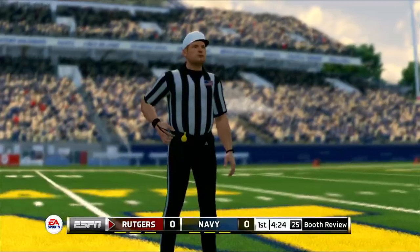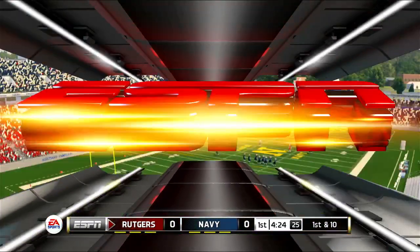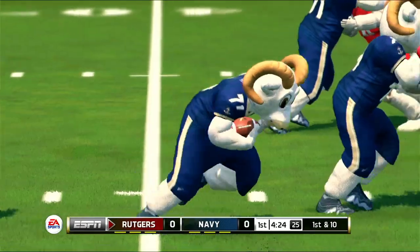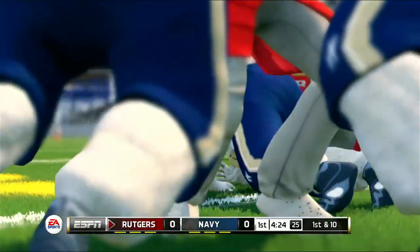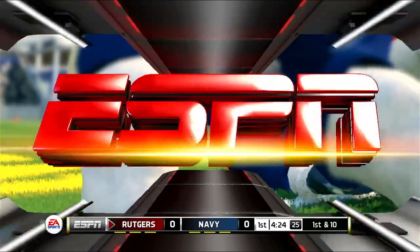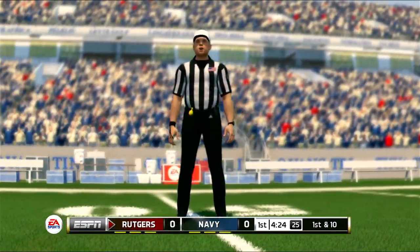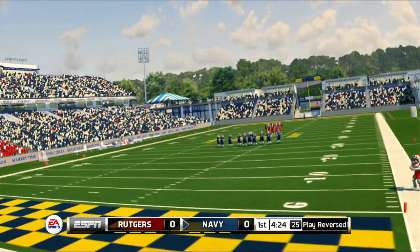So the offense will come out in opponent's territory for their first drive of the game. They couldn't have asked for better field position than this. So the question here is whether or not his knee hit the ground before the ball came out. After review of the play, the ruling on the field is reversed. So after the review, they reversed the call on the field.